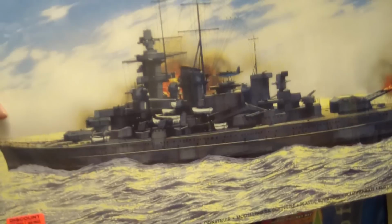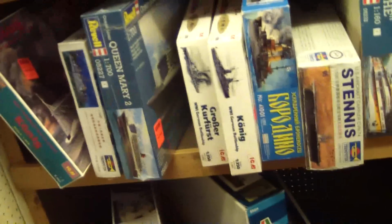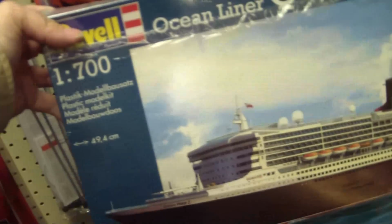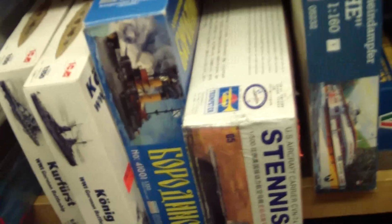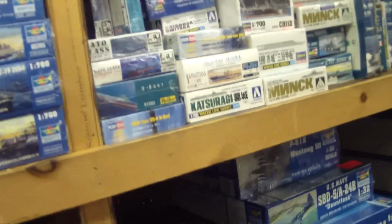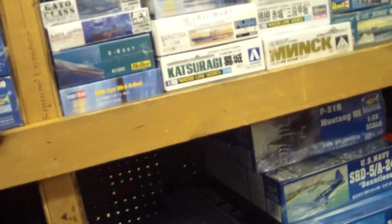Yeah, there's this nice kit from Heller. Nice battleship right there. I think that's an Italian ship. I could be wrong. I kind of like that he has a large selection of ships that I've never seen before, from other brands. Like here, this Queen Mary 2, 1/700 scale by Revell. Some other brands that I've never seen. Oh God, I'm so sick and tired of Titanic.